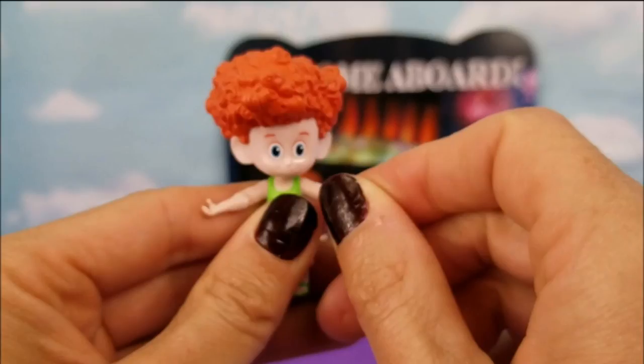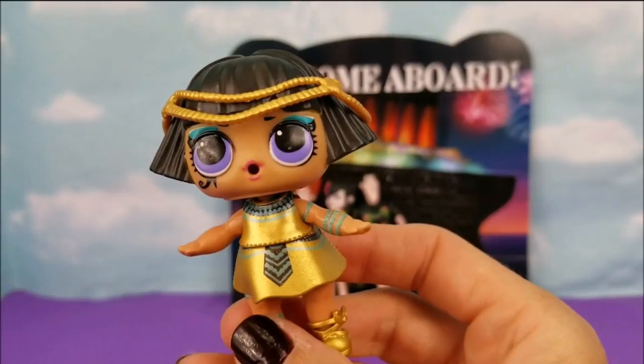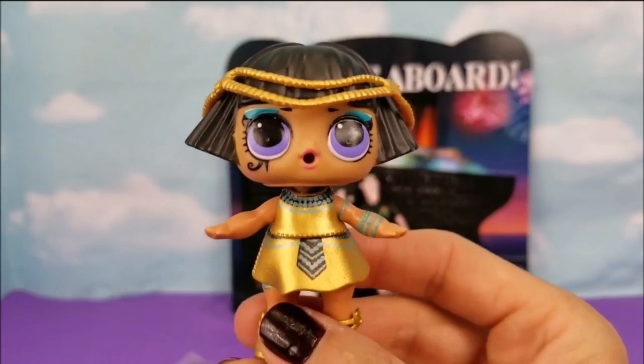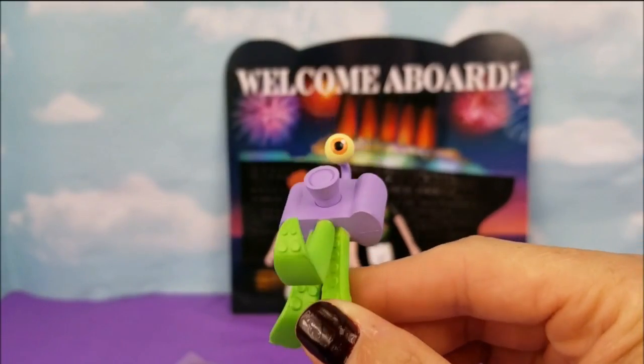This set also comes with some accessories. Ooh, accessories? I love accessories. I have my bracelets, my necklace, my headband. Oh, and my pretty gold shoes. Yes, Pharaoh Babe, you have lots of beautiful accessories. Thank you. First up, this awesome little monster eye camera.